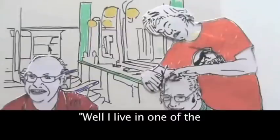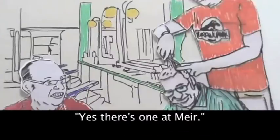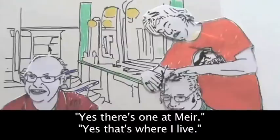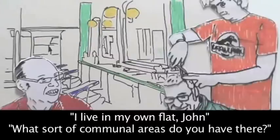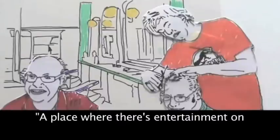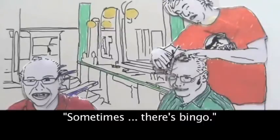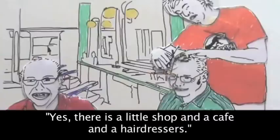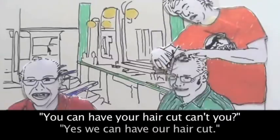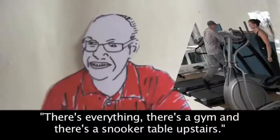Well, I live in one of the extra care housing schemes. Yeah, there's one at Mere. Yes, that's where I live. I live in my own flat, John. What sort of communal areas do they have there? There's entertainment on, sometimes. Bingo. There's a little shop. And a little cafe. And hairdressers. You can have your hair cut, can't you? Yeah, we can have a haircut. Oh yeah, there's everything. There's a gym. There's the snooker table upstairs.